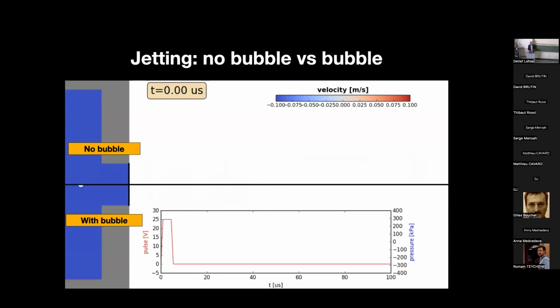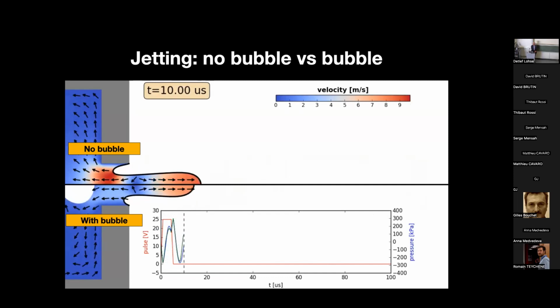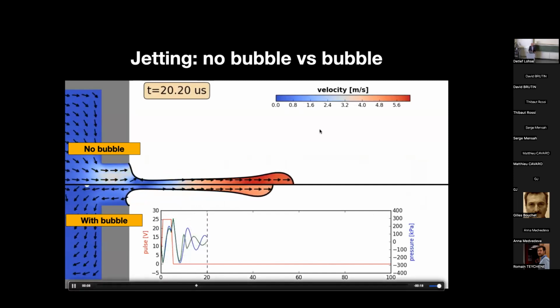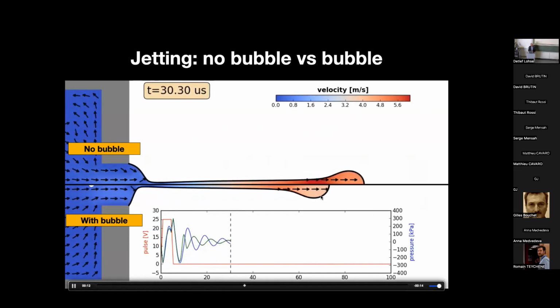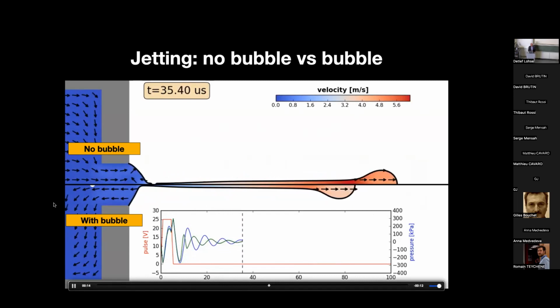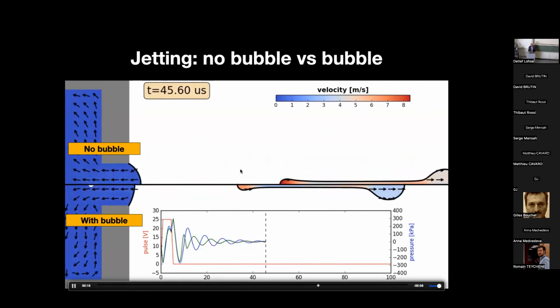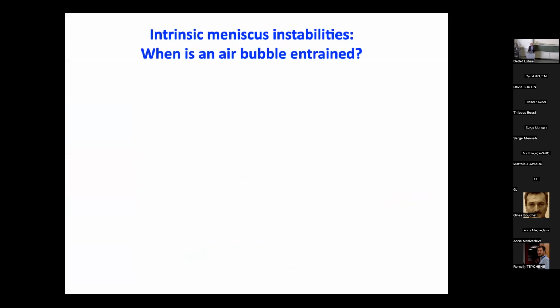So here you see the process in numerical simulations. How we do this, I will mention in a second. At the top, we have no bubble. At the bottom, we have a bubble, and you see the bubble oscillating, and the pressure being partially absorbed by the bubble, leading to a much slower jet. Well, the larger this bubble is, of course, the worse it is. So that's the numerical simulation to give you some idea of how this looks.